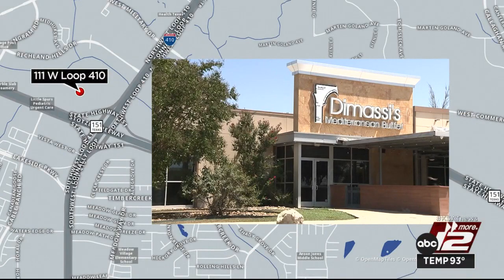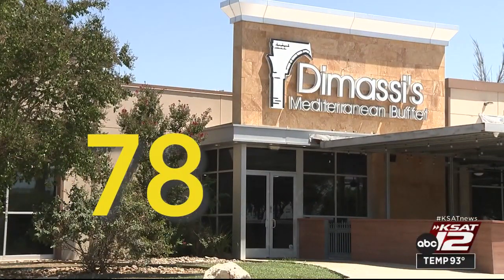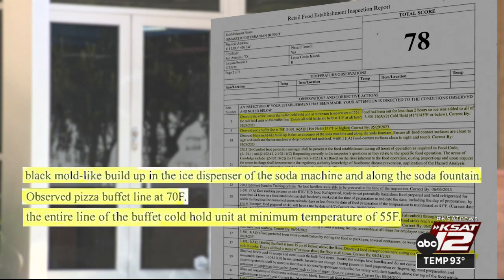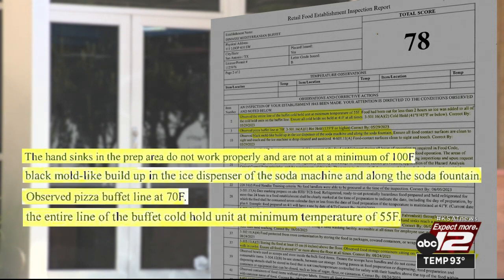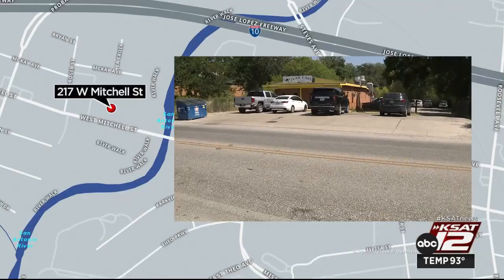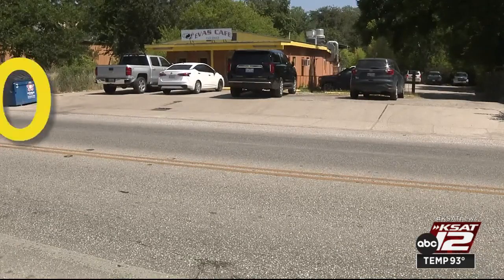Damasi Mediterranean Buffet in the 100 block of Southwest Loop 410 comes in with a 78. The buffet cold hold was too warm. The buffet for the pizza wasn't hot enough. There was black mold-like buildup in the soda machine ice dispenser and soda fountain. Several sinks were not able to produce hot water. The kitchen area was in need of a thorough cleaning. They were re-inspected.